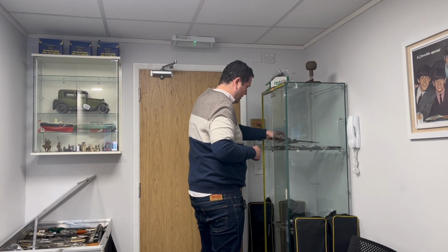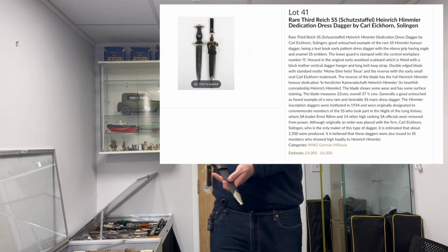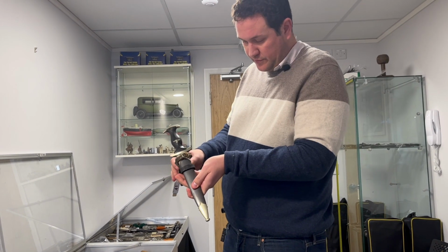I'm going to move on then to lot 41, which again, SS enlisted man's dress dagger here, with correct original vertical hanger.